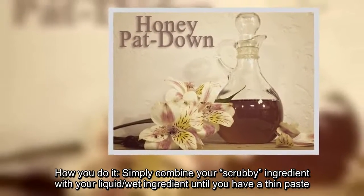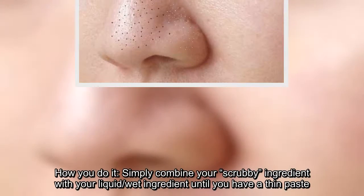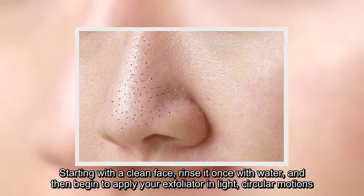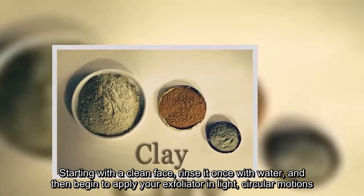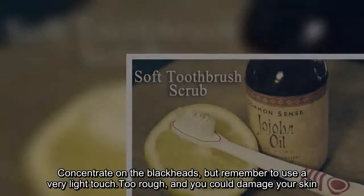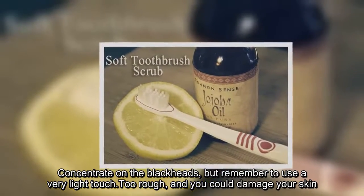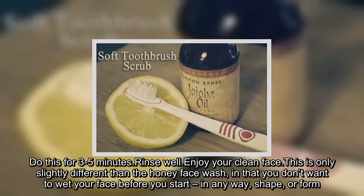How do you do it? Simply combine your scrubby ingredient with your liquid wet ingredient until you have a thin paste. Starting with a clean face, rinse it once with water, and then begin to apply your exfoliator in light, circular motions. Concentrate on the blackheads, but remember to use a very light touch. Too rough, and you could damage your skin. Do this for 3-5 minutes. Rinse well. Enjoy your clean face.